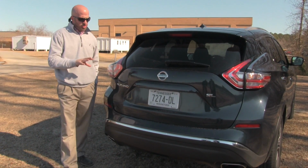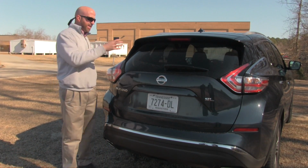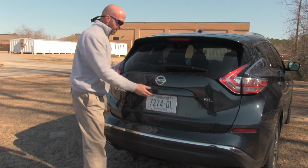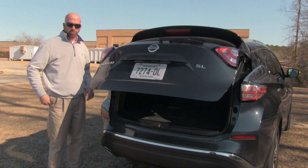Now when you swing around here to the cargo area, an important feature to me on any crossover, because you're combining that sedan quality and SUV, so you want the best of both worlds in a smaller package. One feature I like on this vehicle is the power liftgate. One thing to note is it is a little bit slow.